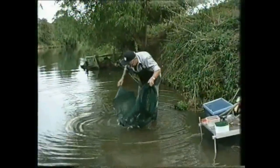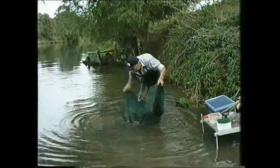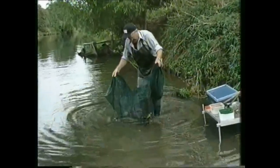Oh, it's a nice net of fish there. Very quickly, at a rough guess, I'd say there's about 25 pounds there. Probably nearer to 30. That's a nice net of fish.